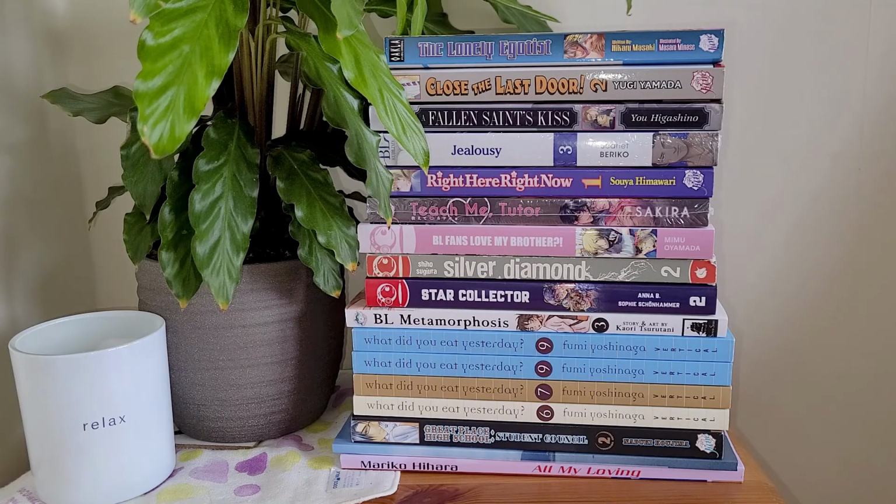Now, have you tried to get any of these? Are you interested in any of these? What are your thoughts? Have you got volume 9 of What Did You Eat Yesterday? Did you get one when they must have reprinted them? If you haven't, go out and try and get one now. They must be available. So yeah, it's like a PSA, public service announcement. Go buy now. Yes, I think there are some good titles in here.